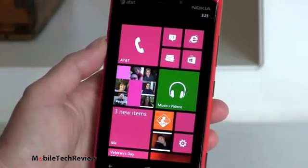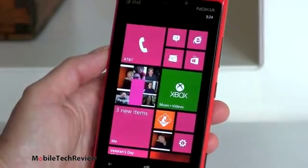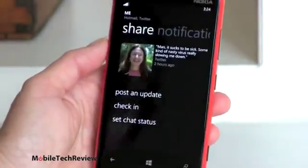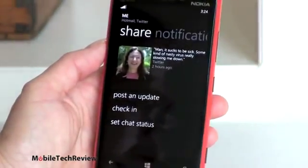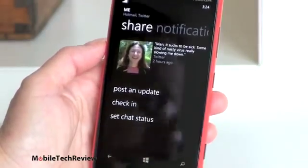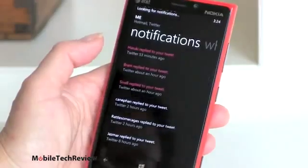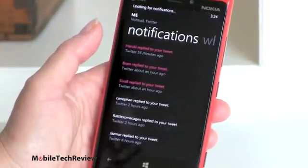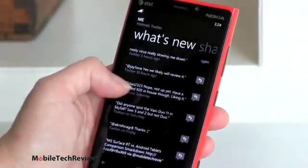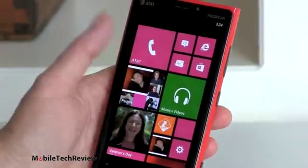And new social networking items, because we have the same integration here with Facebook and Twitter that we saw in Windows Phone 7. And that's really one of the delightful things here. So I can see the last thing that I shared on Twitter, complaining about the fact I have a little virus right now. Oh well. I can post an update, I can check in somewhere, I can swipe sideways and see what people have been tweeting and Facebooking at me, what's new in general, and more sharing stuff. So the social networking integration here is pretty darn nice.